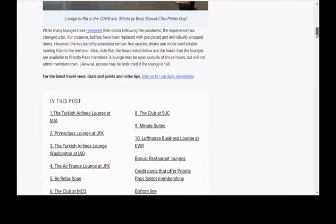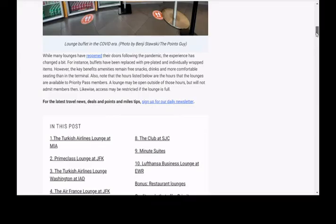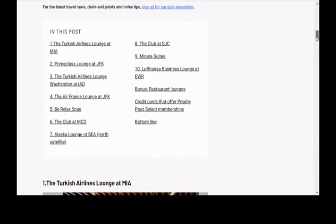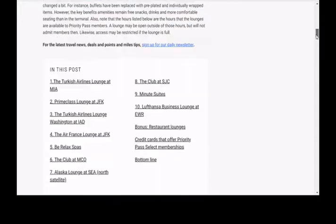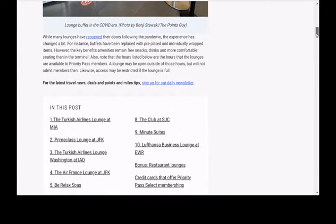Here are some examples of lounges you can access with a Priority Pass lounge membership. 1. The Turkish Airlines Lounge at MIA. 2. Prime Class Lounge at JFK. 3. The Turkish Airlines Lounge Washington at IAD. 4. The Air France Lounge at JFK. 5. Be Relax Spas. 6. The Club at MCO. 7. Alaska Lounge at SEA, North Satellite. 8. The Club at SJC. 9. Minute Suites. 10. Lufthansa Business Lounge at EWR.